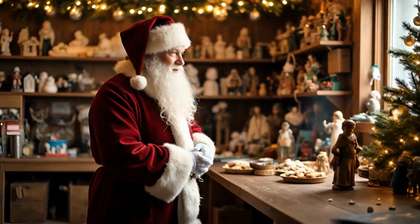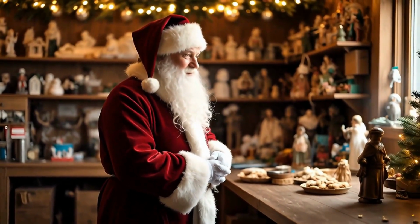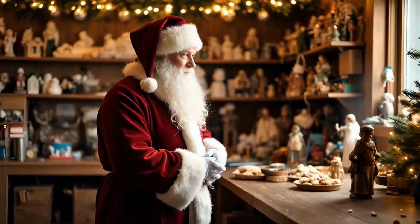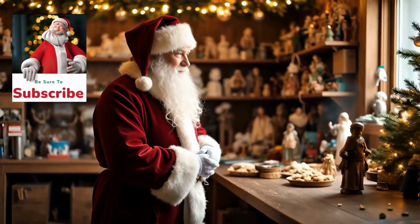When you pick a nativity set, think about what makes it special to you. Some are made of wood, some porcelain, some even light up, big or small, simple or fancy. Each one shares the same beautiful story.